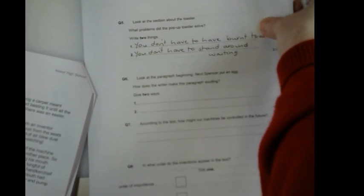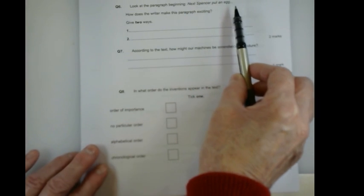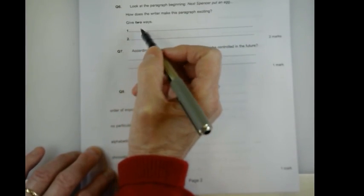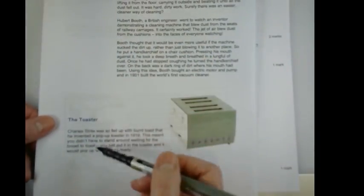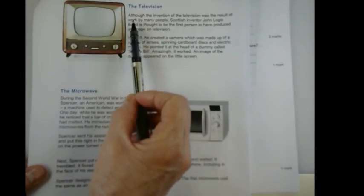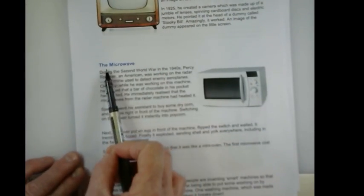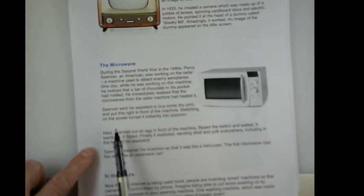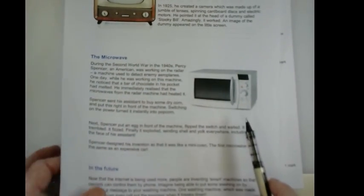Okay? Right, we're going to move to question 6. So, the question says, look at the paragraph beginning, next Spencer puts an egg, and it talks about how does the writer make this paragraph exciting, but the thing I'm noticing to start with is I need to give 2 ways, so I'm looking for 2 different answers. So, we're not given a paragraph number, so I'm just going to double check all the headings of my paragraphs. So, it's not the vacuum cleaner, it's not the toaster, we've looked at that, so I'll turn over. With the television, that's not it. And now we're looking at the microwave, it's not that start to that paragraph, or that one, but it's this one.